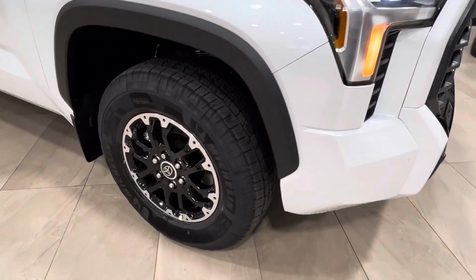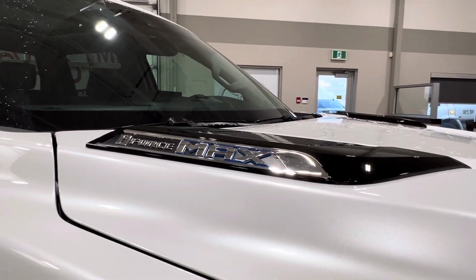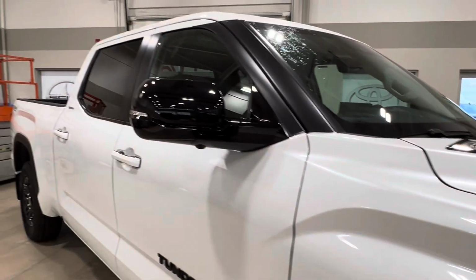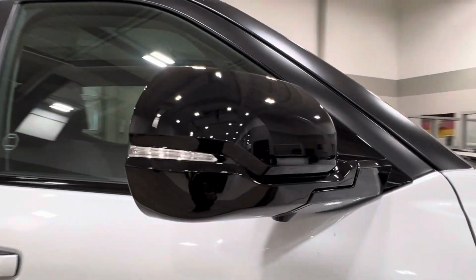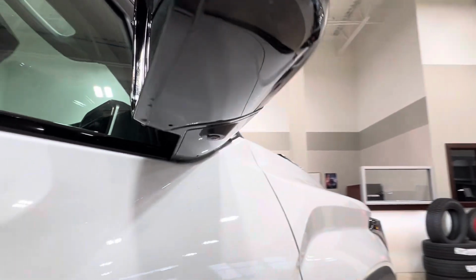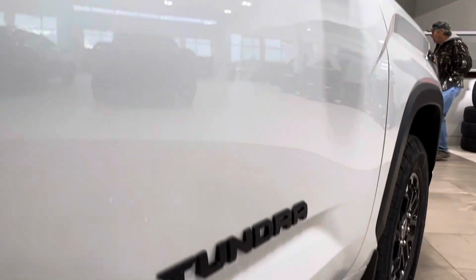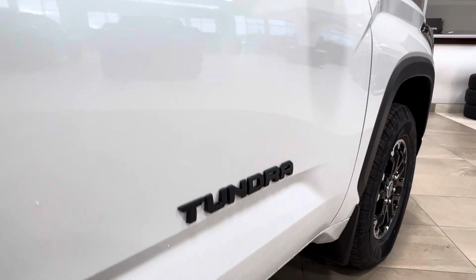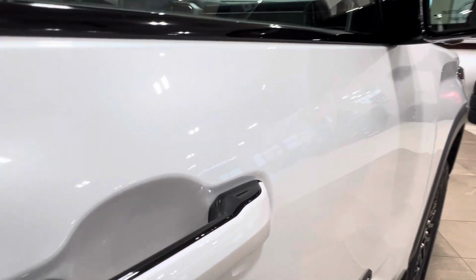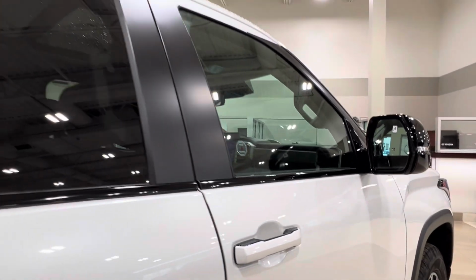Onto the side here, we have 18-inch alloy wheels. On either side of your hood, you'll find the raised iForce Max plaques. Then, for your side mirrors, you have integrated turn signals, blind spot monitoring, and then additional cameras underneath, which contribute to the surround view camera effect. On both your front doors, you also have the Tundra plaques there. And on both of your front handles, you'll find this little dimple. We'll talk about this guy a bit more on your driver's side.